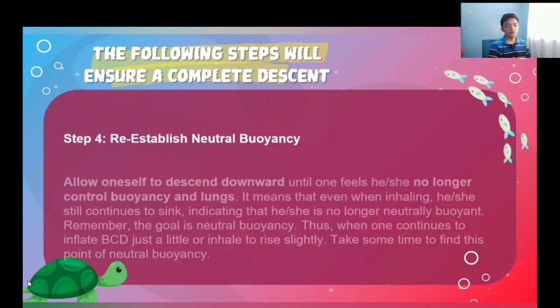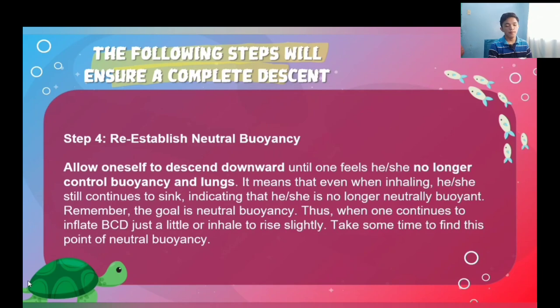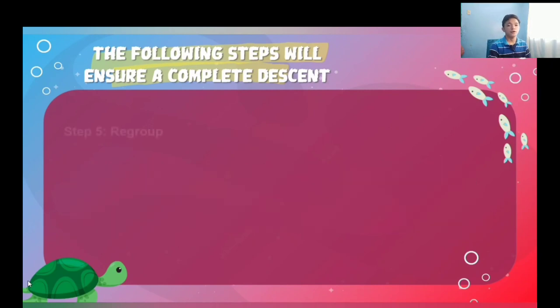For number 4, re-establish neutral buoyancy. Allow oneself to descend downward until one feels he or she no longer controls buoyancy with the lungs. It means that even when inhaling, he or she still continues to sink, indicating that he or she is no longer neutrally buoyant. Remember, the goal is neutral buoyancy. Thus, one may inflate the BCD just a little or inhale slightly, and take some time to find the point of neutral buoyancy.